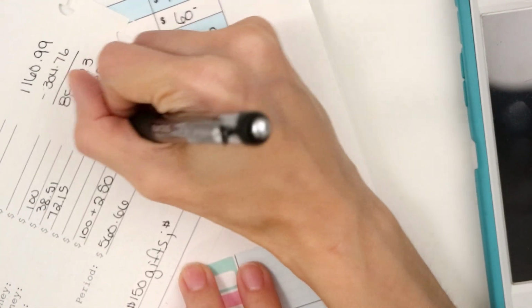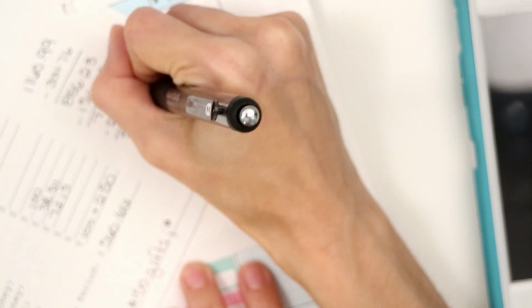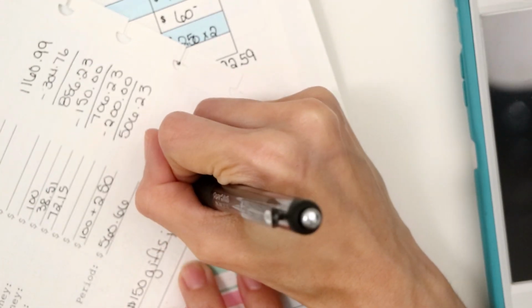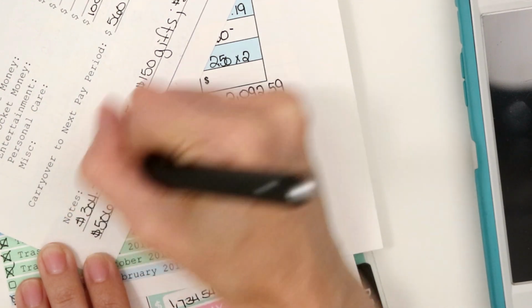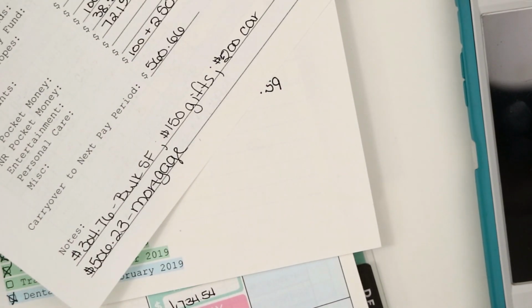So that will be $506.23 after 200 to car. And then I will put the rest of that towards my mortgage. So $506.23 to the mortgage payment. Man, that gets blurry. Alright, so there it is.